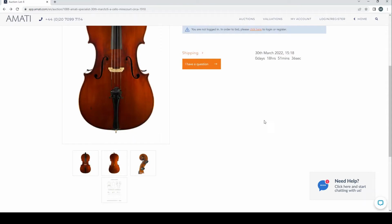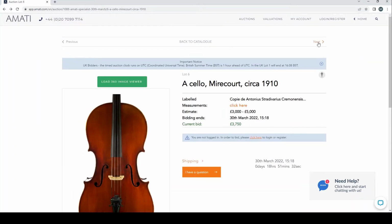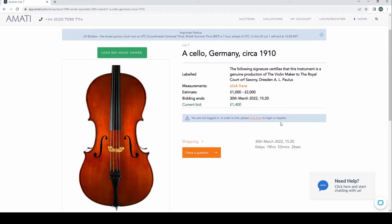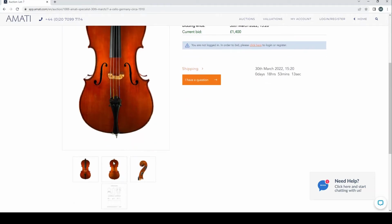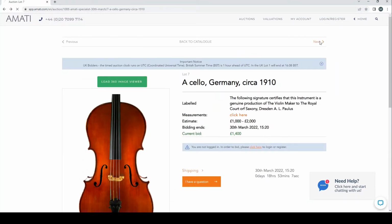This looks fairly standard, looks quite well made. And a cello, Germany, circa 1910. The following signature certifies that this instrument is a genuine production of the violin maker to the Royal Court of Saxony, Dresden, A.L. Paulus. 1400 is the current bid. So nothing too outrageous to see there.